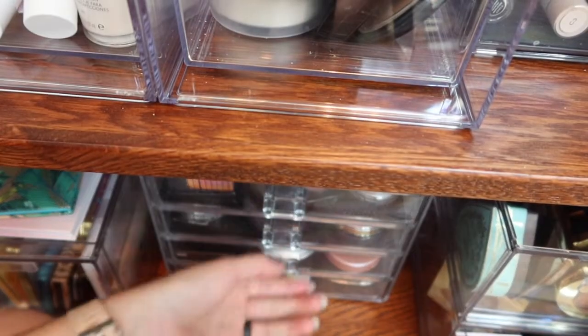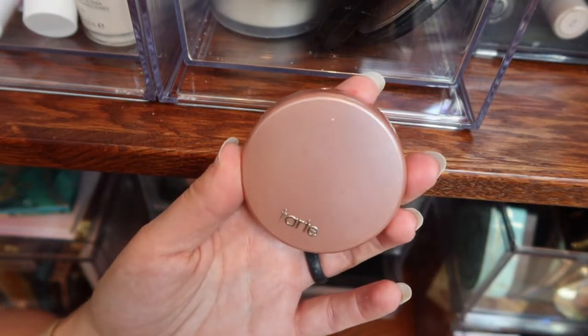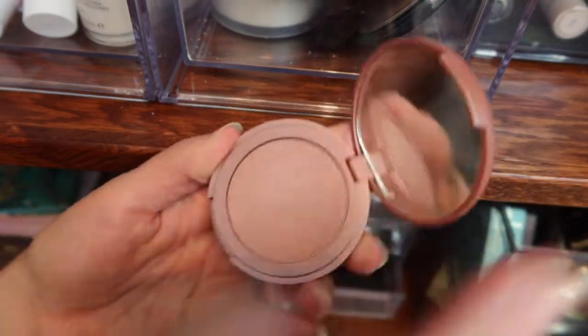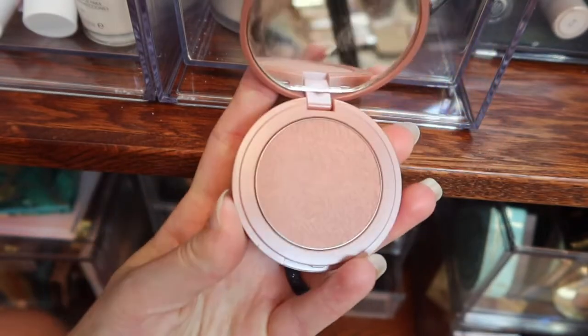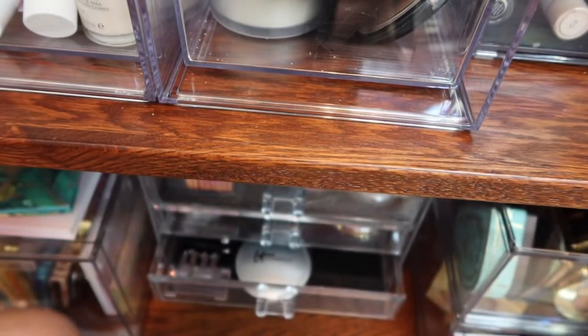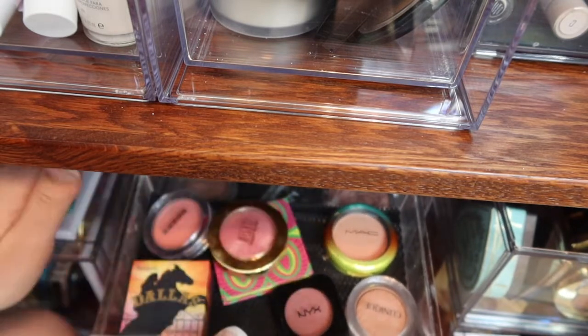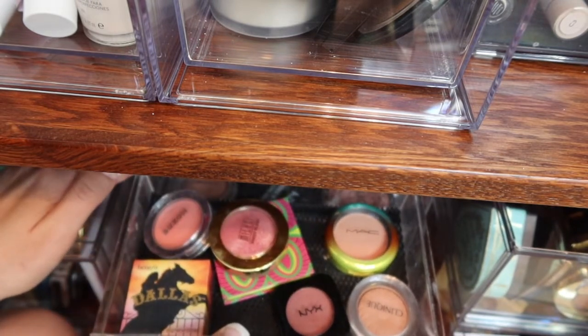All right, for blush, you know what I'm going to use? Tarte Exposed. Y'all, it's not a wedding makeup look without Tarte Exposed. So we're going to use Tarte Exposed. But let me have another option on hand. Actually, I think I know which one it's going to be.